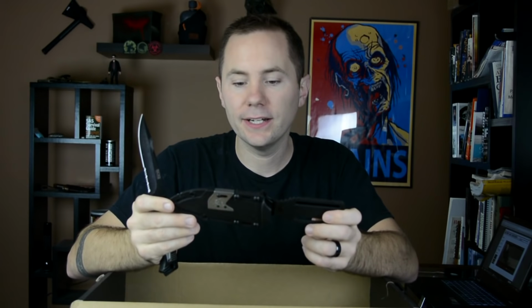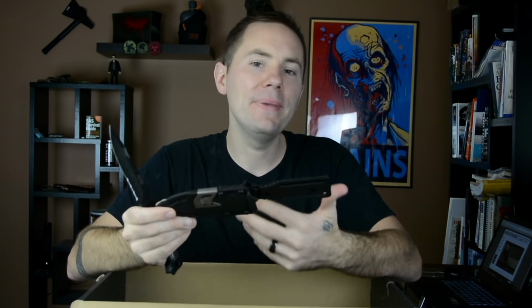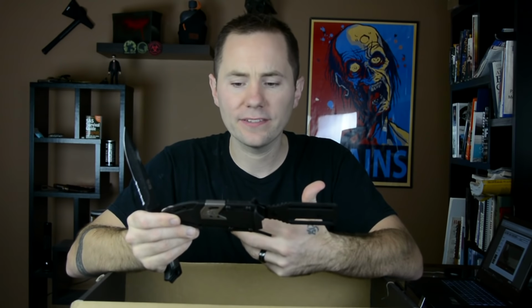I've never seen this style of design before. It's kind of a minimalist design, but it's also very aggressive still, and it's all very lightweight. So this is just a beautiful, beautiful knife, very aggressive, very, very cool. This is the SOG Seal Knife with advanced sheath.